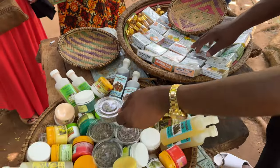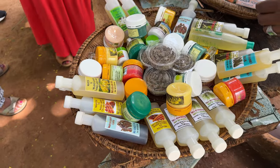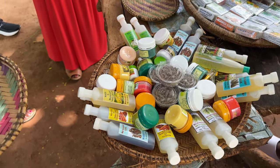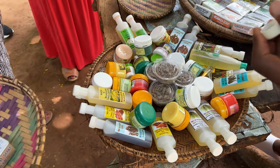Apart from this one, we do have some oil. Coconut oil is good for hair, is good for skin. This one, the clove oil, is good for tooth pain, is good for massage. This one, the lemongrass oil, is for mosquito bites.